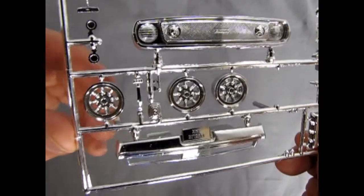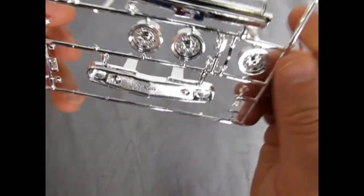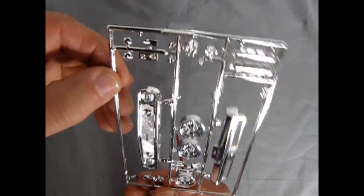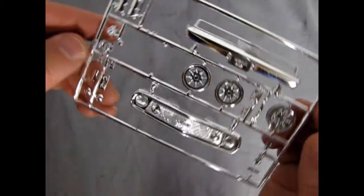Right here, we've got our nice rally wheels. There is one in that little film canister. Then over here, look at that great detail on that rear bumper. Nice, just like the real thing, only smaller. And then, of course, we've got all our other parts, like our carburetor, alternator, and the valve covers.